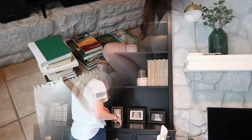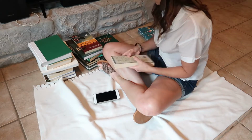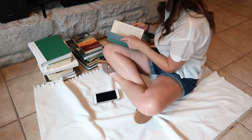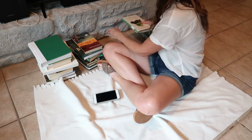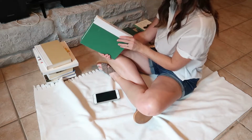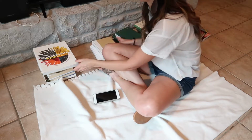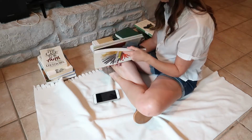I also wanted to share in this video different ways that you can organize your books. As you saw from the first clips, I initially had these books organized by color, and that can be a fun way to aesthetically arrange them. But there are other ways you can also organize your books.